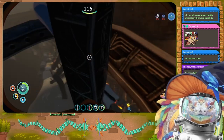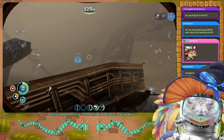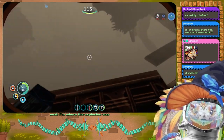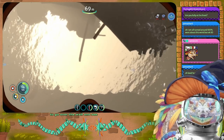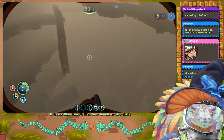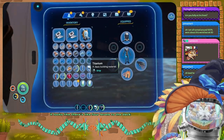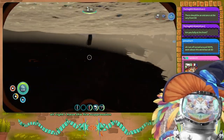You're all turned around. 100% went about this the weird way. Well, after I glitched into the ship, I figure, like, hey, exploded from this side, there's probably a way to go in. Yeah, I'm where the explosion was. Alright, I need to get more oxygen. Maybe I need to go over the wall and see if there's like an open bulkhead. It looks like there's like four levels to the deck. Warning, ship's structural integrity is low. Fire suppression equipment and laser cutters may be required. Exploration is conducted at your own risk. Alright, I have the fire suppression. Laser cutter, not so much.